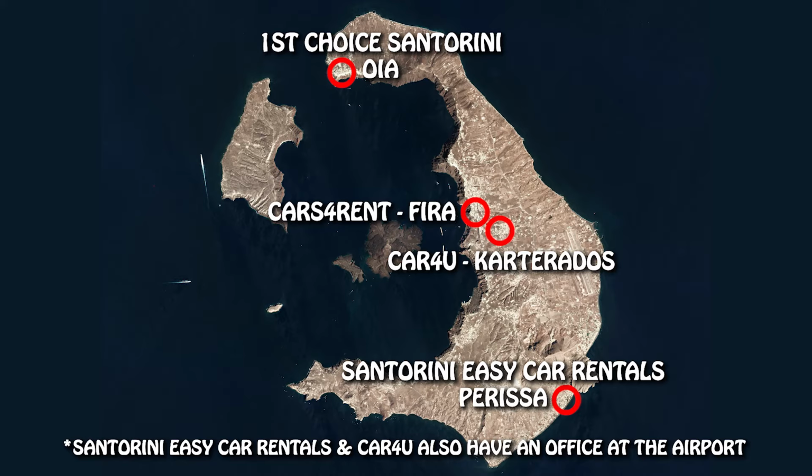And by the way, it's possible that the company asks for like 20 euros extra in order to bring the car to you. If that happens, no worries. That's standard practice. There's nothing shady about that.